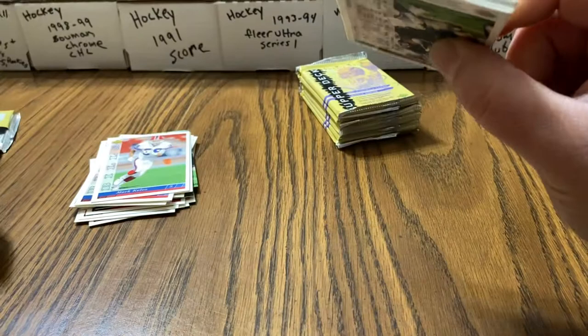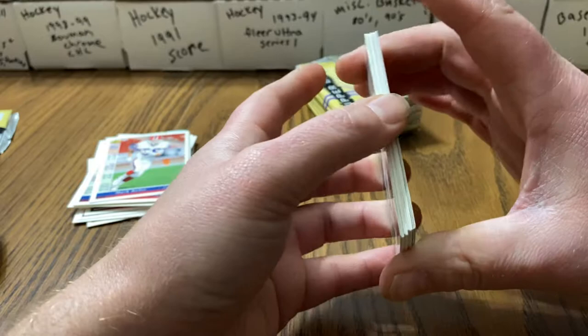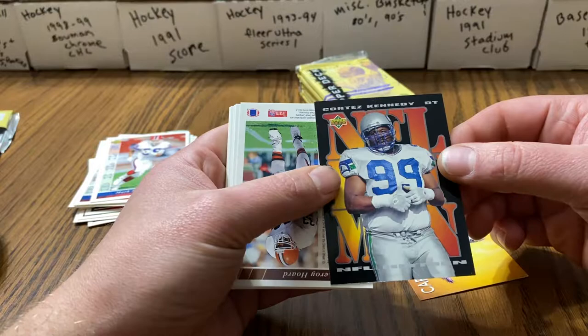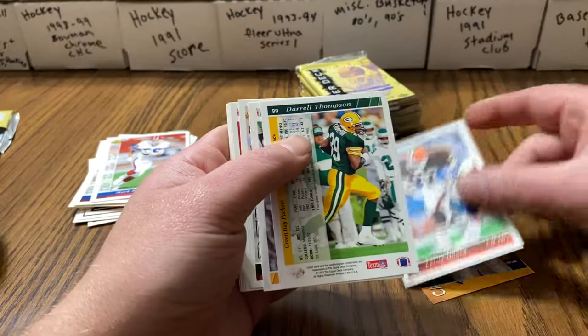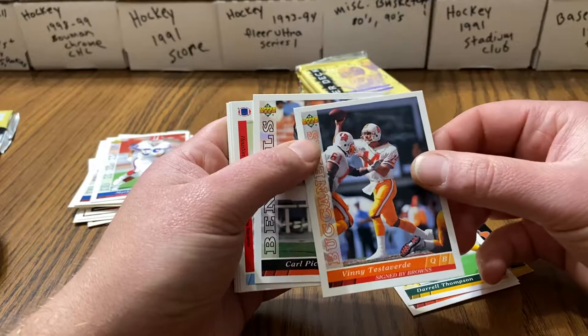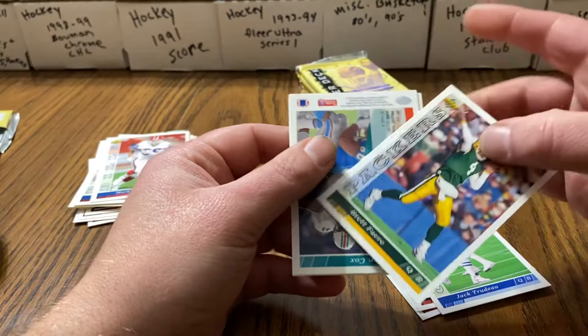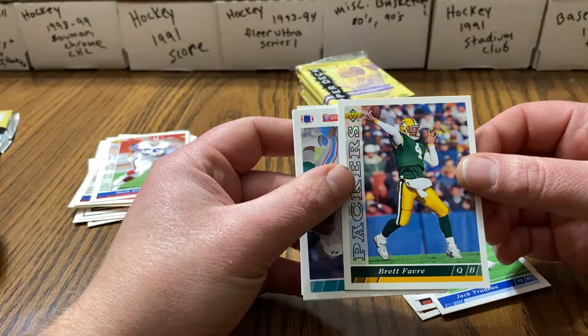These are, yeah, this one too. No problem, no sticky. And Cortez Kennedy, the hitman. Leroy Hoard. Daryl Thompson. Vinny Testaverde. Carl Pickens. Leonard Harris. I will tell you this, guys, though. Jack Trudeau. Ooh, hey, check it out. There he is. Brett Favre. And he is cherry. No paper loss, no nothing.